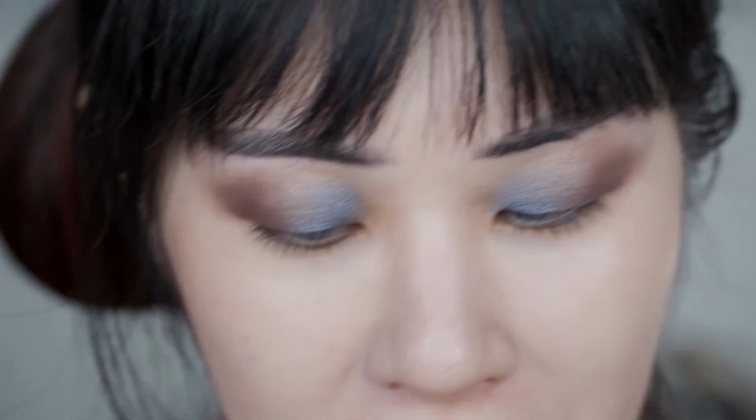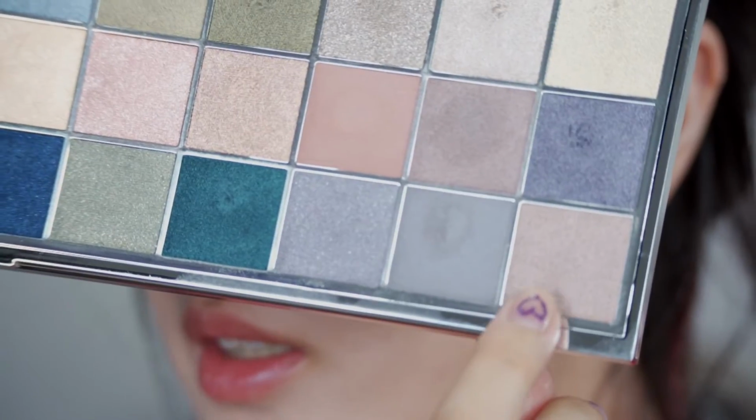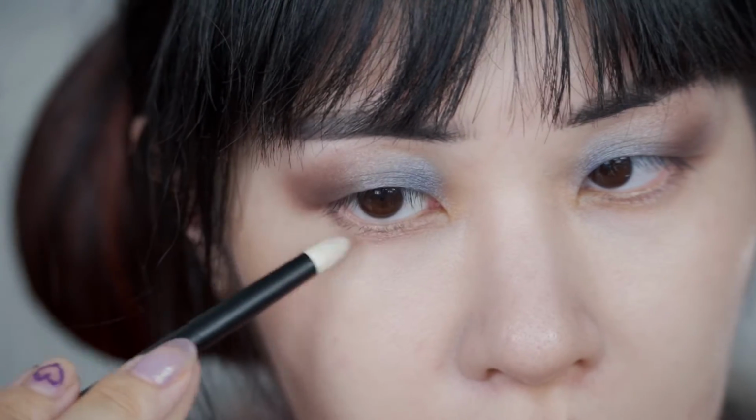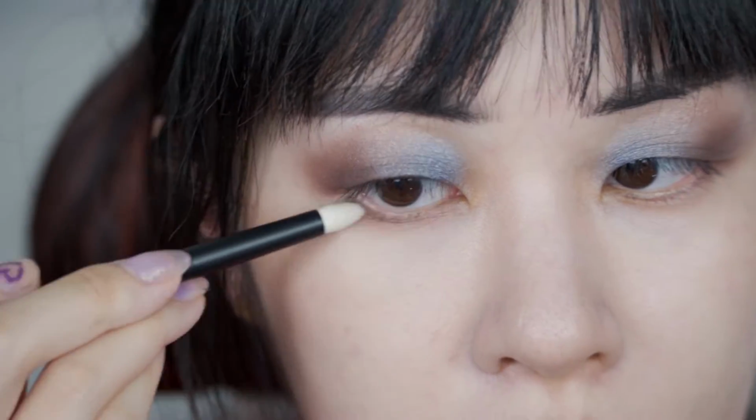I need to start putting shadow on my lower lash line. That would be helpful. So I'm going to take a Rephr 26 and I'm going to use this shade down here on my lower lash line. This one was also kind of shimmery. I'm gonna go into the dark brown I used earlier, the outer half.